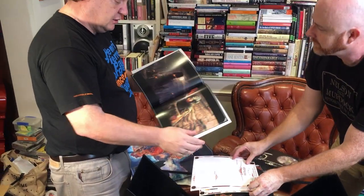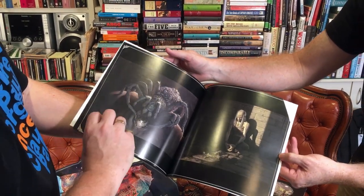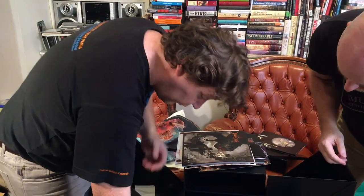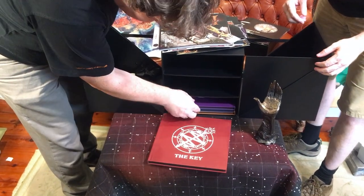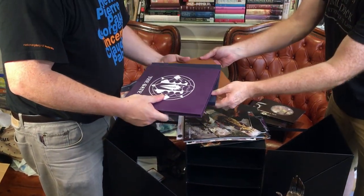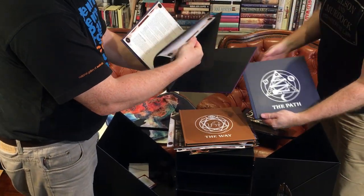So you've got glorious art. Amazing. From Monte Cook Games. Pretty glorious. Gosh, we could do a whole video on each one of these. Some bookmarks. Always good to have bookmarks. And then your four hardback rule books: the Key, the Gate, the Path, and the Way. The four different rule books to tell you how to play.